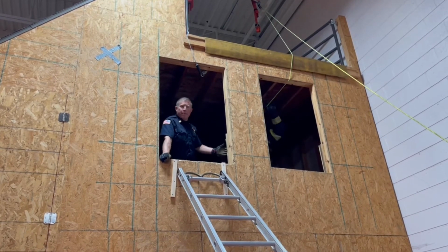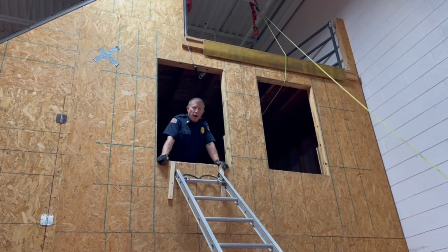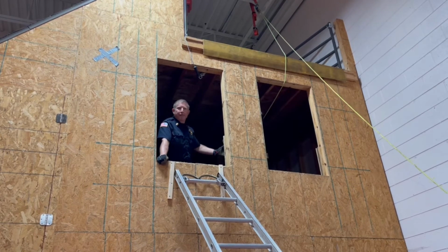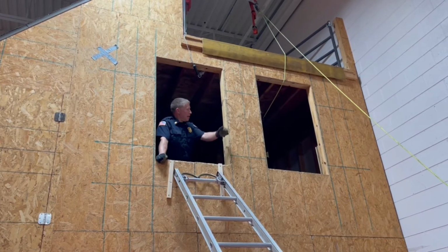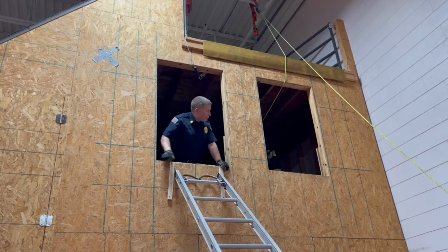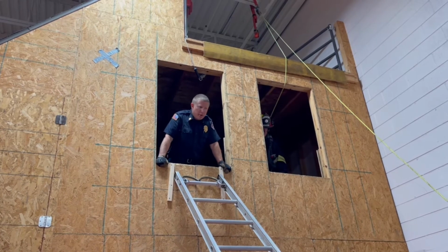You're not going to have time to maybe call for a complete mayday, but you at least want to call mayday, mayday, mayday. This is Lieutenant Rotman, I'm on side Bravo. I'm going to hang from a window. And after you clear that window completely out, you're going to perform the window hang and you're going to wait for the RIT team to rescue you.